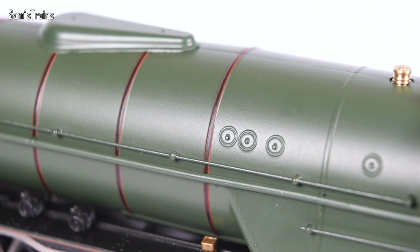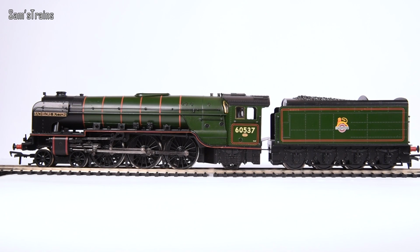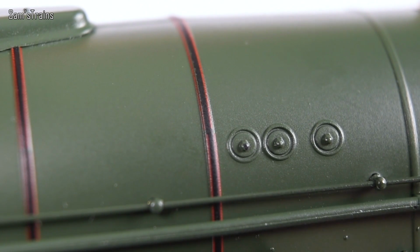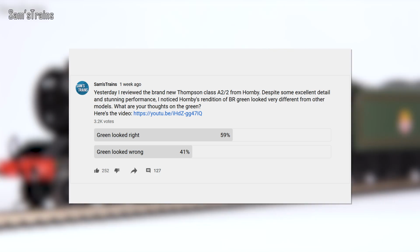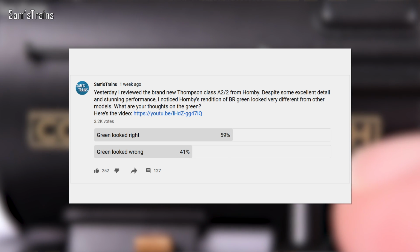Next up, I did a review of Hornby's A2/2 locomotive, as you already know. I had concerns about the livery, among other things, of course. I asked you guys whether or not you thought the shade of green was right or wrong, and it seems that quite a lot of people are divided on this one. I did not get a straight answer on this. Look at this, I think this is the most divided result I've ever seen. So 58% thought it looked right, 42% thought it looked wrong.